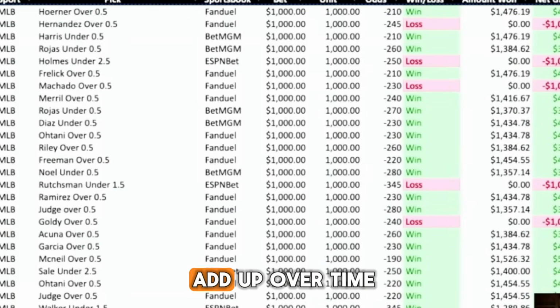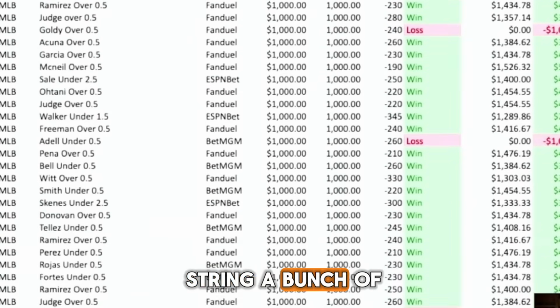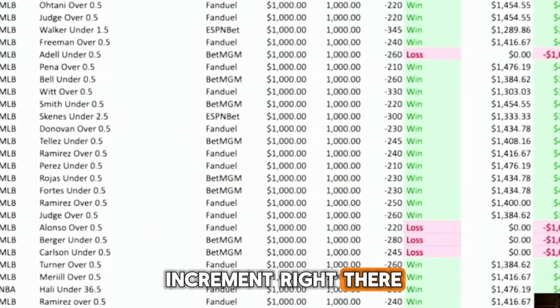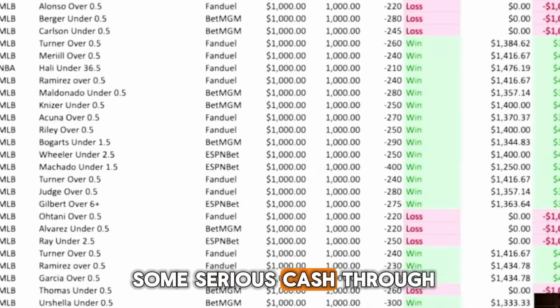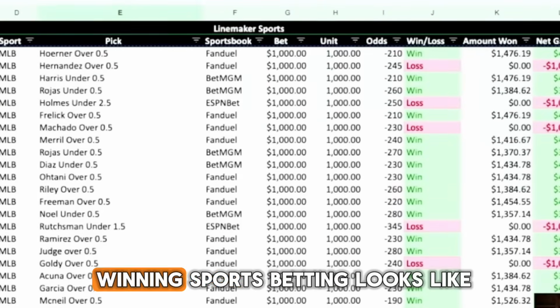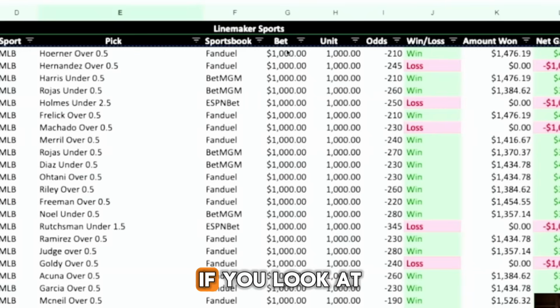These little ones, they add up over time. And look, when you string a bunch of them together, like 7, 8, 9, 10 in a row, think of the profit that you rack up right in that little increment right there. You really rack up some serious cash through there. Okay? This is winning sports betting, and this is what winning sports betting looks like. If you look at the bet size, now I put down a $1,000 unit size.